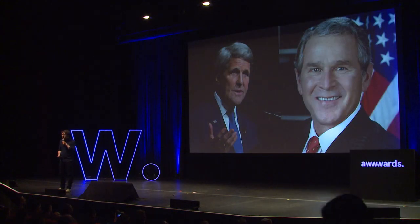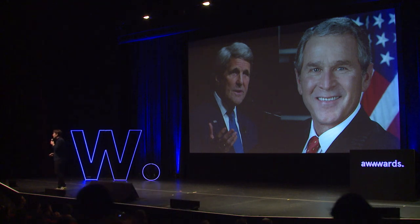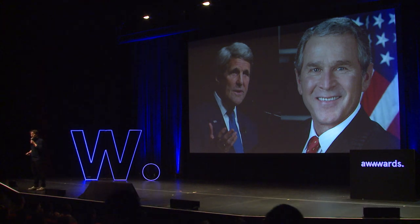A was John Kerry, B, George W. Bush. Any students of history in this room can tell you that George Bush won this election. And I would argue that he understood exactly the kind of clarity that matters most for design. He understood that you need to make things easy or people will disengage.